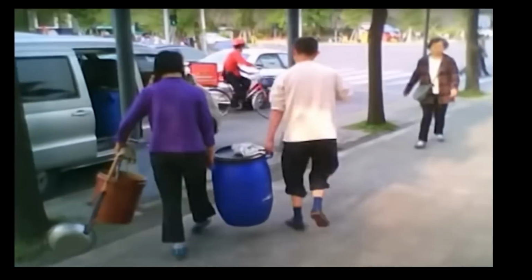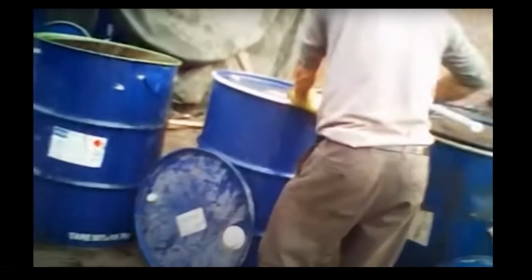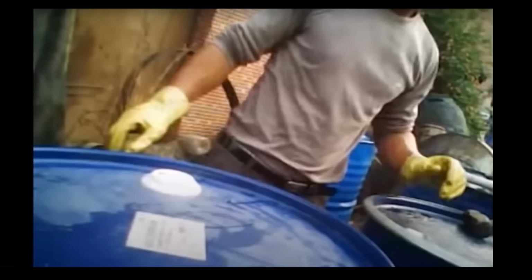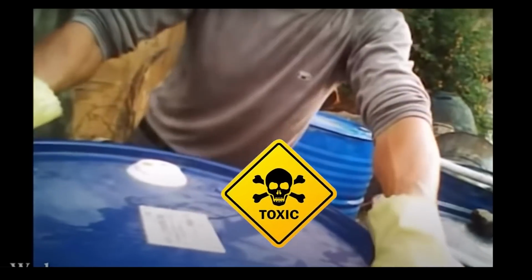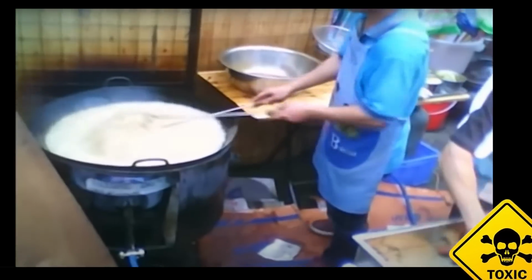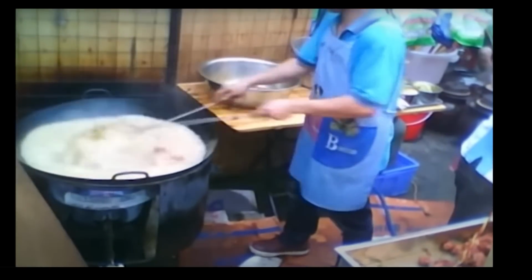And once they take it to a bucket, they actually either sell it or give it to these processing plants where you see over here, this is a processing plant for the gutter oil, and the gutter oil is being mixed with animal fats and other residue that you see and then compiled together to be recycled into this so-called gutter oil. They pack it up in these barrels, and these barrels are literally sold to street vendors, hole-in-the-wall restaurants that they use to actually refry and cook other foods that they serve to customers.